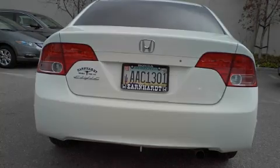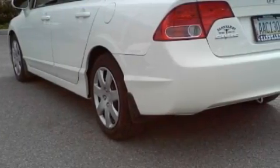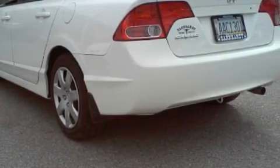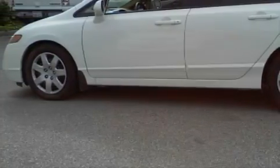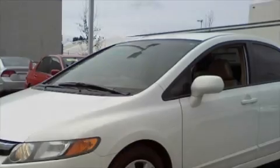It features a 1.8-liter four-cylinder engine and a five-speed automatic transmission. With an EPA estimated rating of 36 miles per gallon on the highway, this vehicle pays off in the long run. This Honda has had only one owner, and it qualifies for the Carfax buyback guarantee.